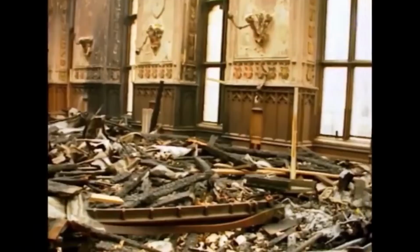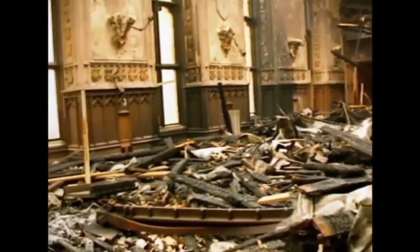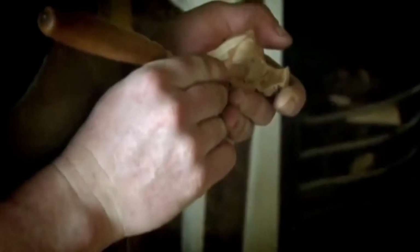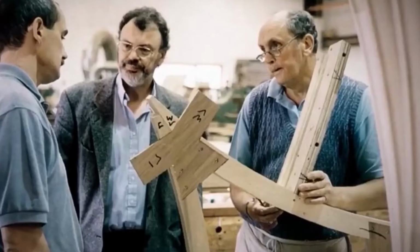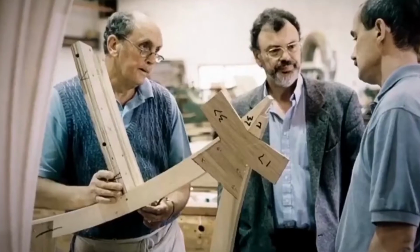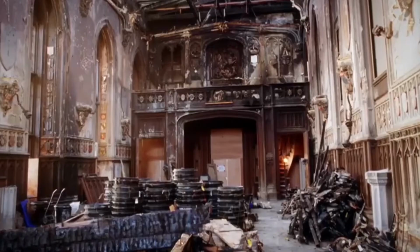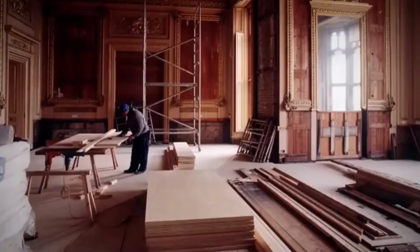Despite the devastation, the plan to rebuild started straight away. There was a competition for the redesign, won by a firm of architects who worked with oak specialists, Venables Brothers. We'd got 2 draftsmen drawing for the best part of a year before we even started to make anything. Initial reports suggested repairs would cost up to £60 million. Could take 10 years for the castle to dry out. Once you've got the job, you realise the size of the task that you've undertaken.